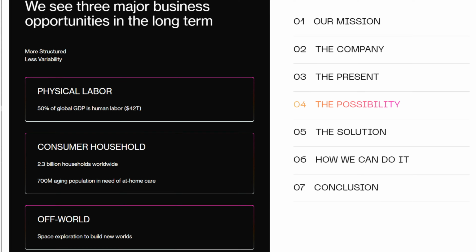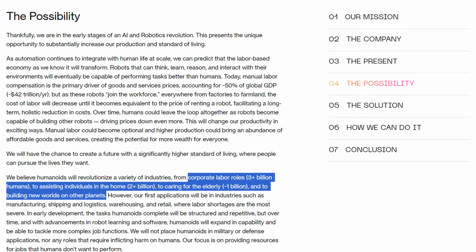To give you an idea of the scale, consider the number of robots they are planning to deploy. Corporate labor roles: 3+ billion humans are currently doing that. Assisting individuals in the home: 2+ billion. Caring for the elderly: 1 billion. And so they're really thinking about robots in the billions, which is both amazing and a little bit scary, of course.